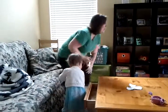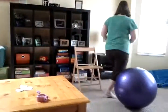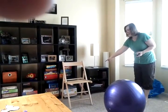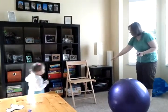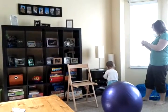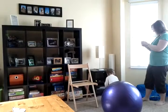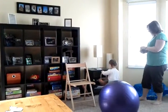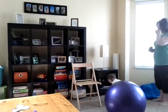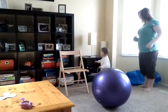Yay! And there's one more! Come here! There's one more right here! Yellow! There's a yellow one right here! One more! Yay! You found it! Put the yellow one in there! Put the yellow one in the basket! Put the yellow egg in the basket.